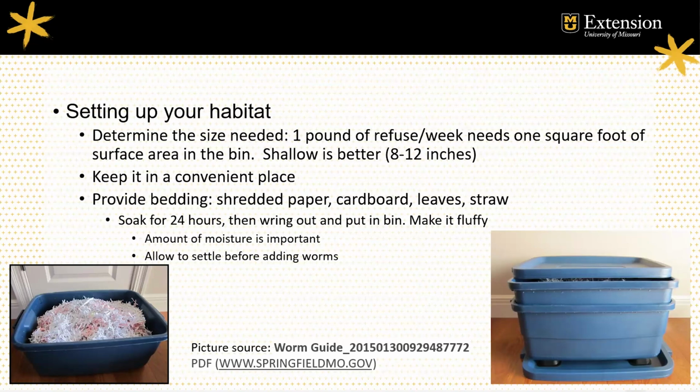Keep it in a convenient place. You can keep these under your sink in the cabinet, under a desk or a table somewhere that's out of the way in a corner. You can keep it out in your garage, just wherever it's convenient for you to add your table scraps.